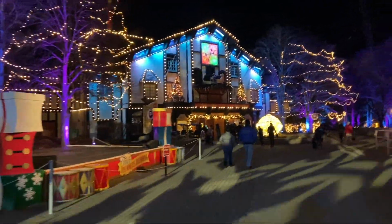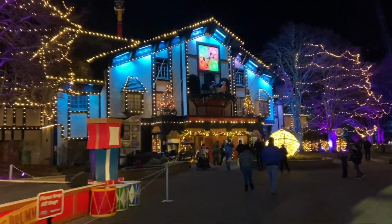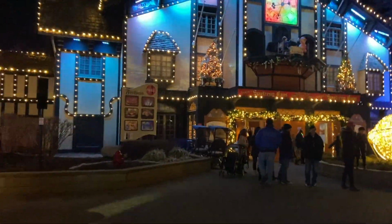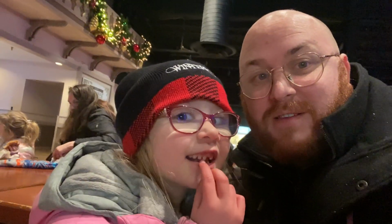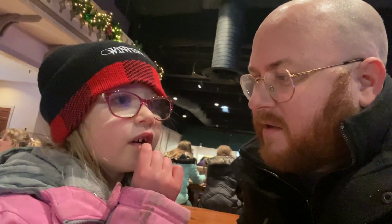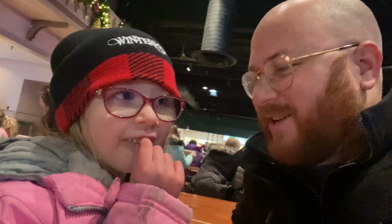We are just looking for some heat at this point, so we are about to head in to the Spielzig House. I think that's how I say it. I don't know. We are in here just getting warm, chilling. And wiggling this tooth. It has been very cold. I'm not sure that this is your favorite thing. What do you think? Next time, I think we better go here in the summer. Winterfest isn't your bag, huh? No.